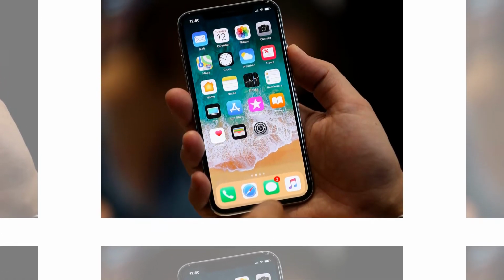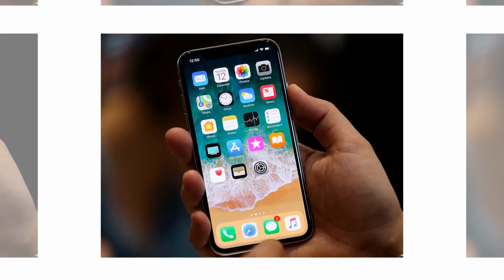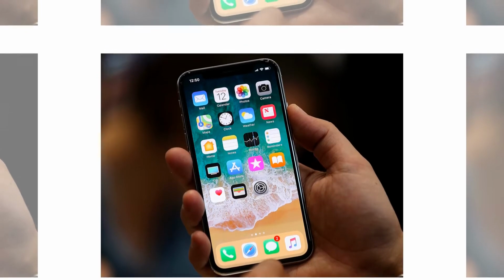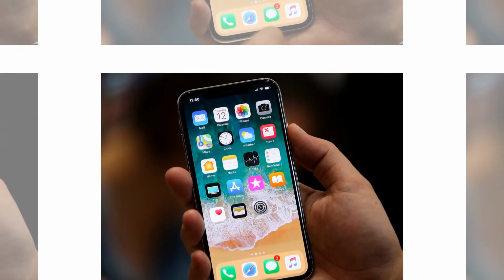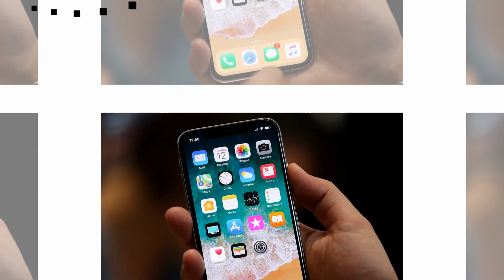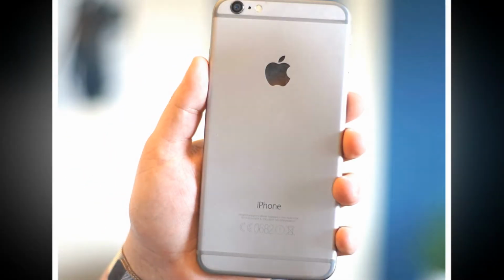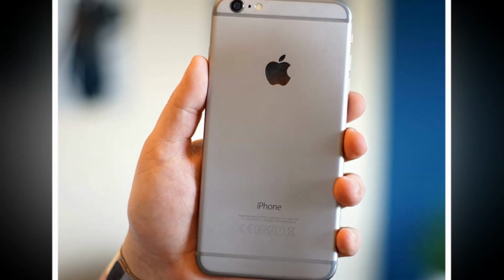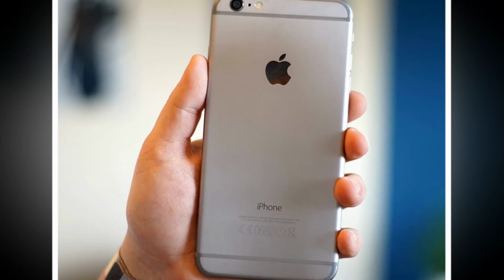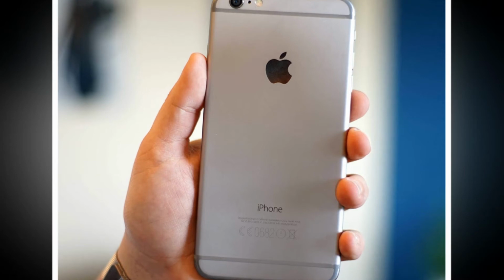told Motherboard. If this seems familiar, it's because installing the first version of iOS 11 last fall caused some third-party iPhone 6 touchscreens to fail. The good news in that situation is that iOS 11.0.3 fixed the problem. And back in 2016, iOS 9.2.1 bricked every iPhone 6 with a non-Apple home button. Apple took care of that problem too.